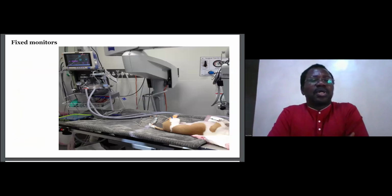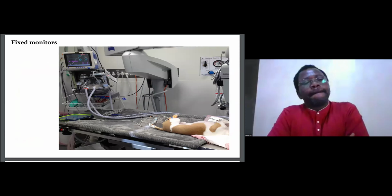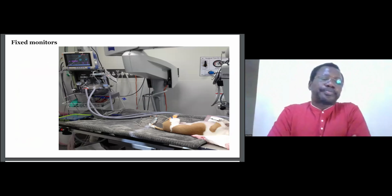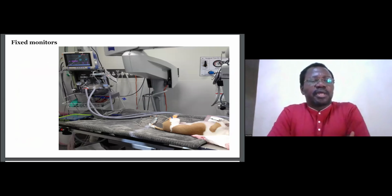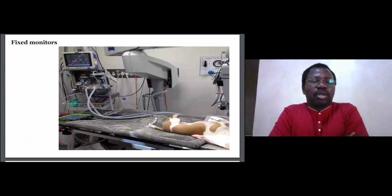Then we have the fixed monitors. This is where the monitor does not move and is usually for one patient at a time. As you can see, this patient lying down here is probably anesthetized, and so the vital parameters are monitored on this patient. The patient and the monitoring gadgets are all in the same room. Next.